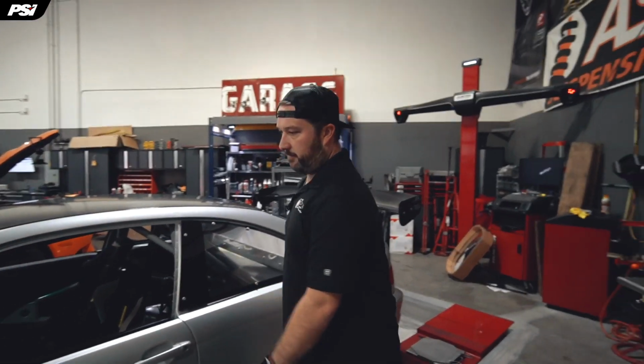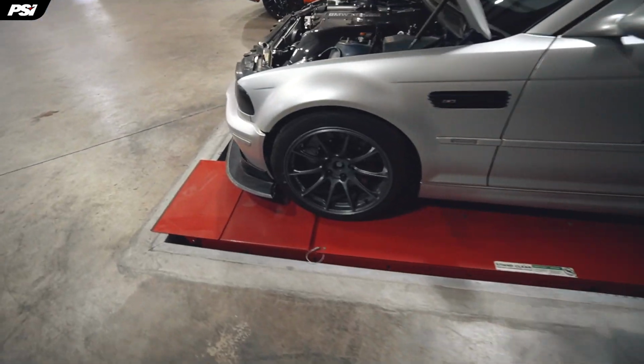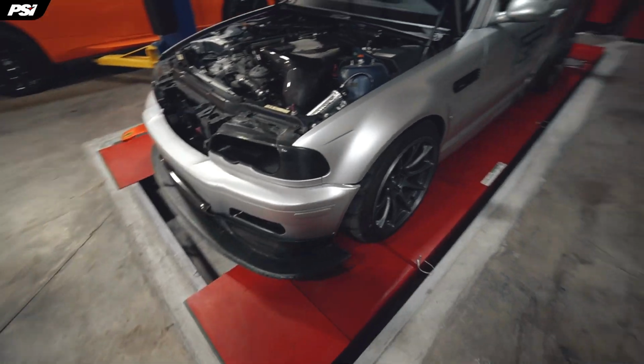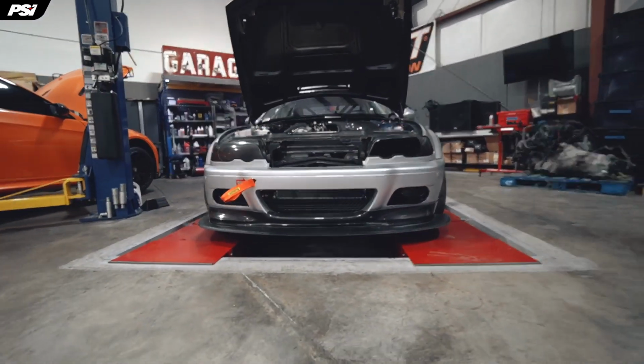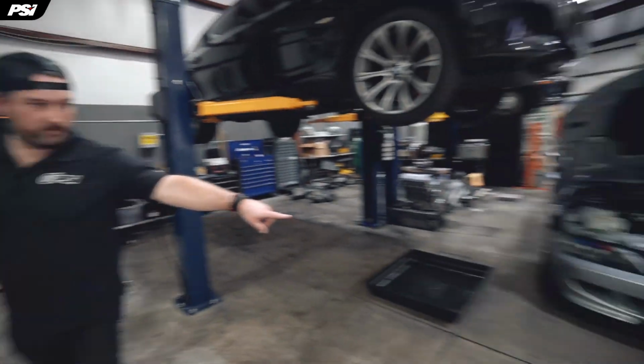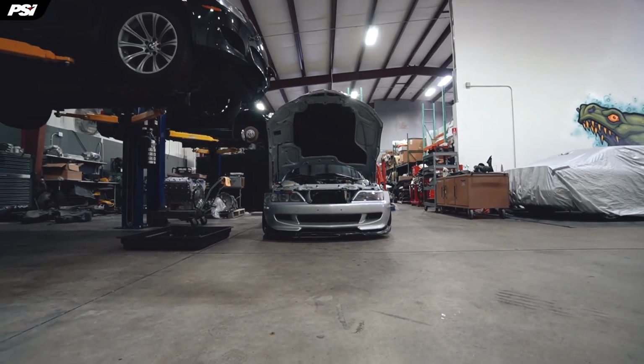And if you look down, this is the alignment rack. It's totally flush with the ground. We can get any car on it, no matter how low, no matter how tough it is. And even this M Coupe, which is 3 inches off the ground, goes right on the rack.